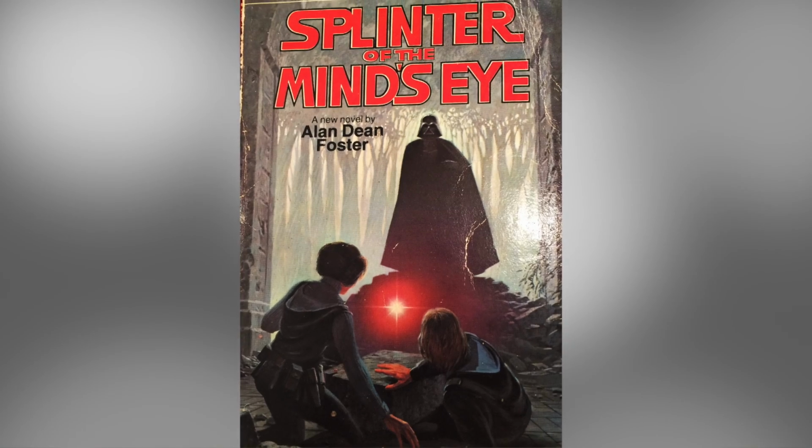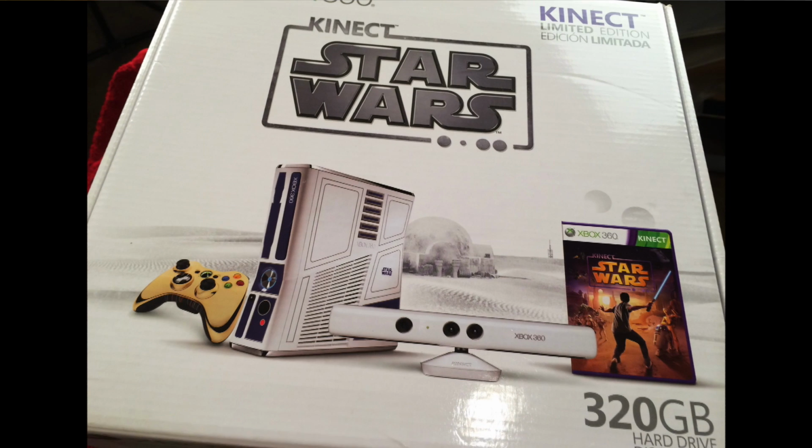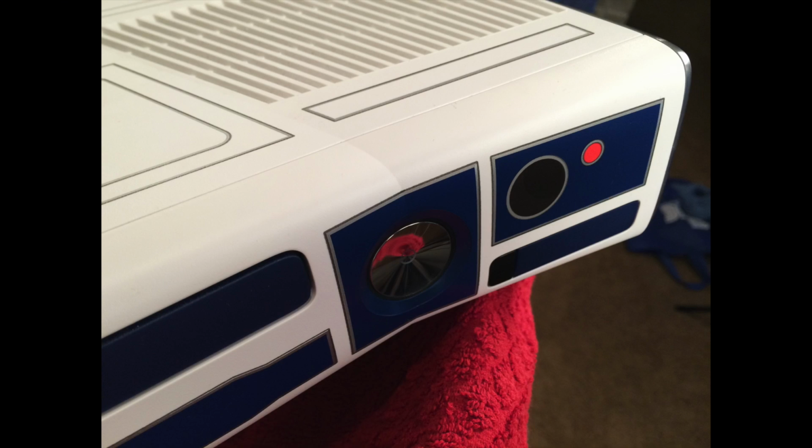All right, so what do you have? All right, I brought my Star Wars Xbox 360. I am so jealous. And this is awesome. It's in fantastic condition. I love it. This is the one I use every single day. Really? It makes the R2-D2 beeps and boops when you turn it on, so it's awesome.